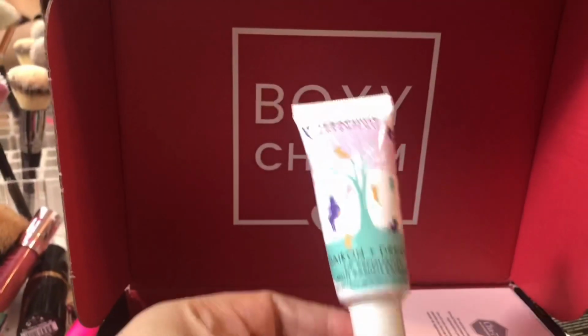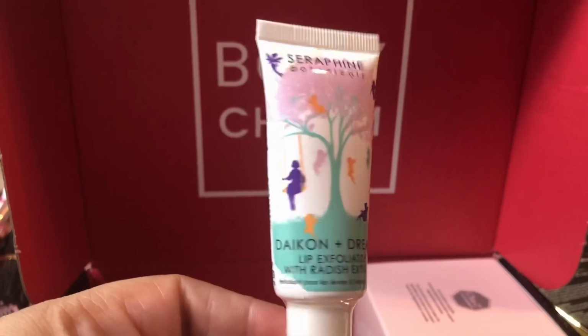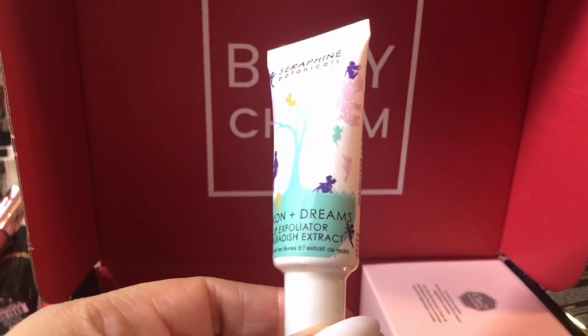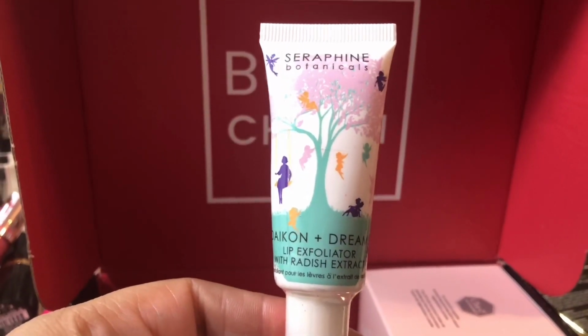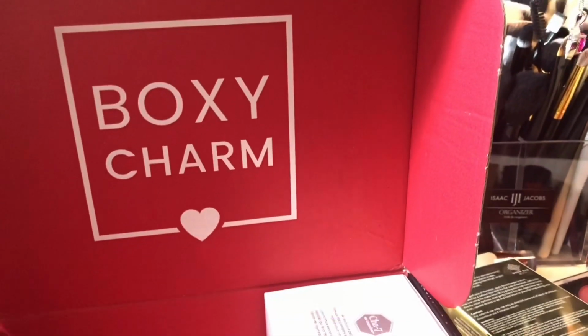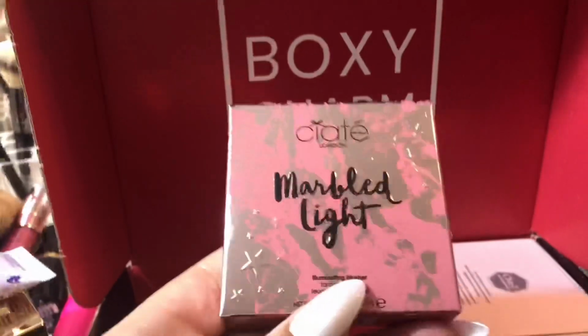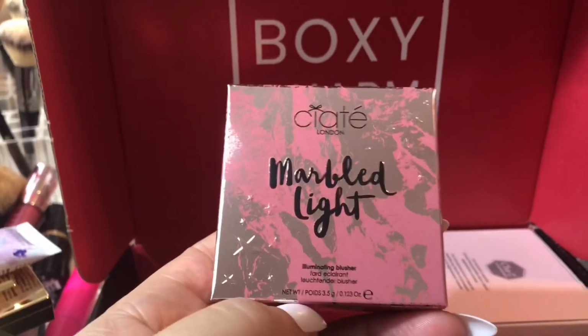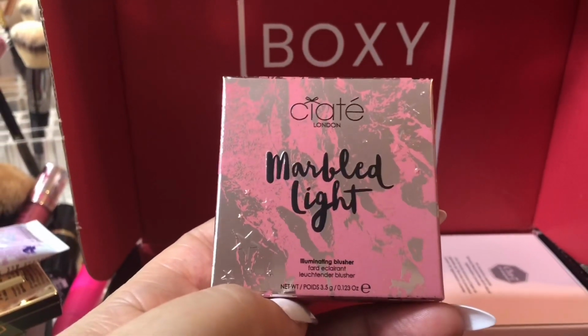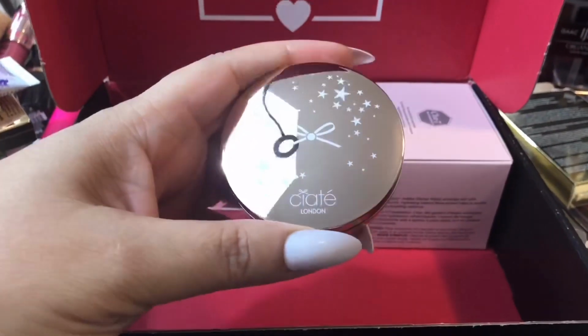Next, you'll see the Seraphim Botanicals Daikon Plus Dreams Lip Exfoliator with Radish Extract. A gentle lip scrub infused with radish and chamomile extracts, as well as chia seed oil to keep lips smooth, cleansed, and conditioned. The unique blend of soft golden sugar and a healthy base of avocado, apricot, and jojoba oils, as well as shea and coconut butters, further help protect lips from any future chapping or flaking. This retails for $24.